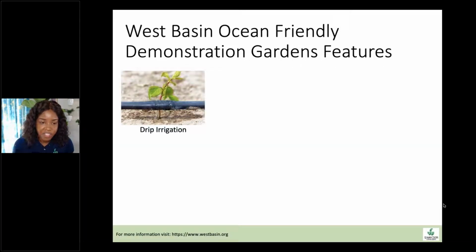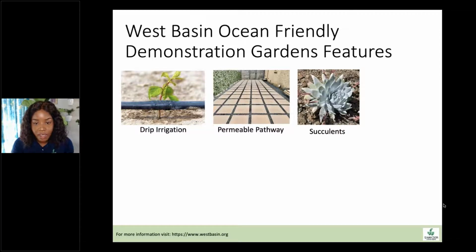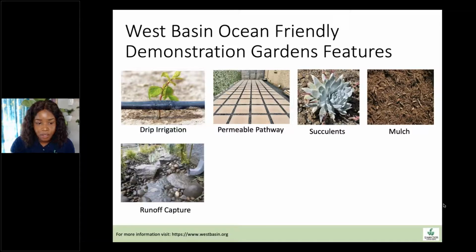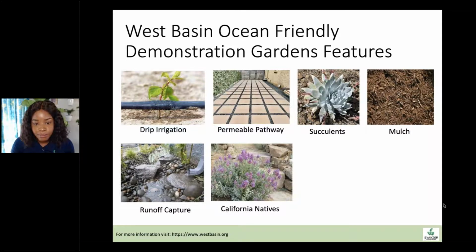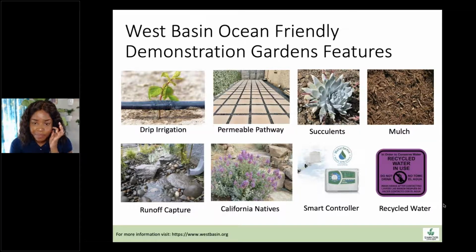And so some of the features that these ocean-friendly gardens are going to have: drip irrigation, permeable pathways, like I showed earlier, the use of succulent plants, mulch. Mulch is very important in keeping that water in the soil and not evaporating. Runoff capture, so that is using our watershed approach. California natives, we have so many California natives, so it's good to see them being used in landscaping. Smart controllers, so smart irrigation controllers that can sense the amount of precipitation and also things like humidity, and so they can turn off if it's raining to not waste water. And of course, the use of recycled water. It's very beneficial to have the ability to use recycled water in these gardens because you're not using water that can be used for human consumption.